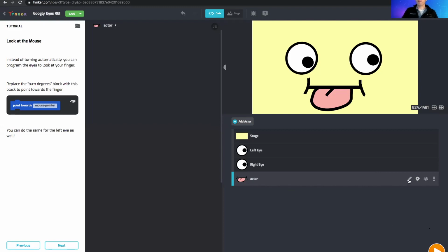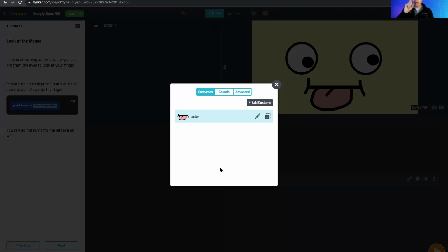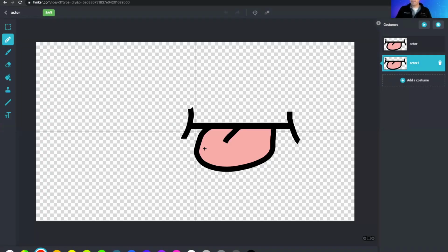What I'm going to do here is click on the gear icon. And I notice it only has one costume. So if you actually wanted to create a stop motion style animation, we could add an actor, add a costume, and add multiple costumes, and then code our project to flip through the different costumes, almost like a flip book. So I'm going to duplicate that actor. That's my duplicate button right there. And then I'm going to edit the second actor. And with this, here's where I can have a little fun.